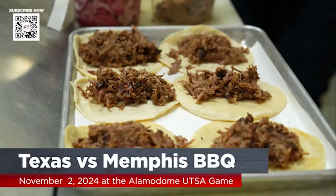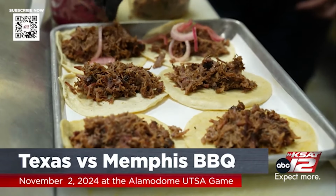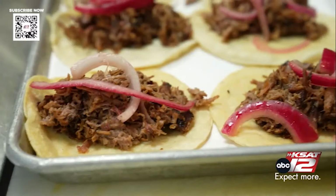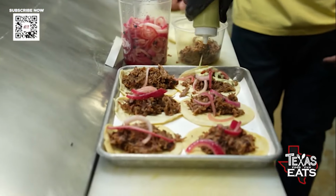I mean, this is the top tier brisket that you get when you come out here, chopped up, put into a taco. So just a quick 24-hour pickled onion, pickled nice. Red onion. I like it to have a little crunch, so I don't like to pickle them too long. And then a little jalapeno crema, top it off.